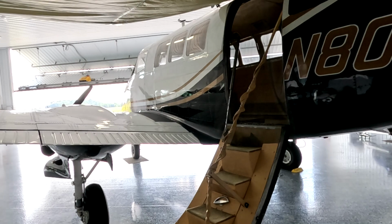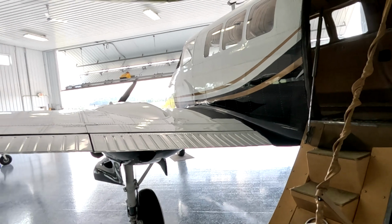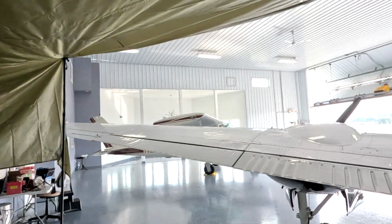I do have a sunscreen for the windshield, but having those windows covered or pretty much blacked out during the day will keep the plane cooler. Plus a little bit of privacy if I'm walking around in the plane, and I don't need a ton of people seeing what I'm doing, because who knows what I'm going to be doing. Nothing. I'm an old guy.